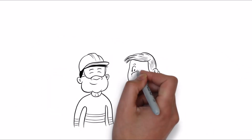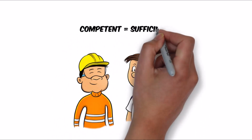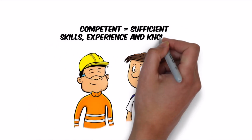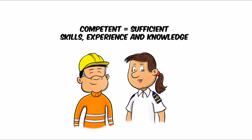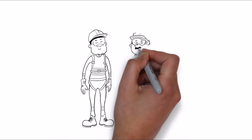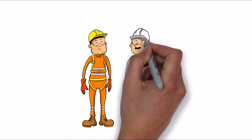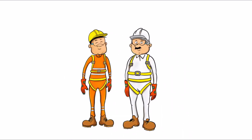The work must be performed by competent persons. Competent means someone who has sufficient skills, experience and knowledge to complete the task safely. Crew members that are tasked with working at height need to wear the correct personal protective equipment, PPE. Work equipment and PPE must be inspected and be in good condition prior to use.